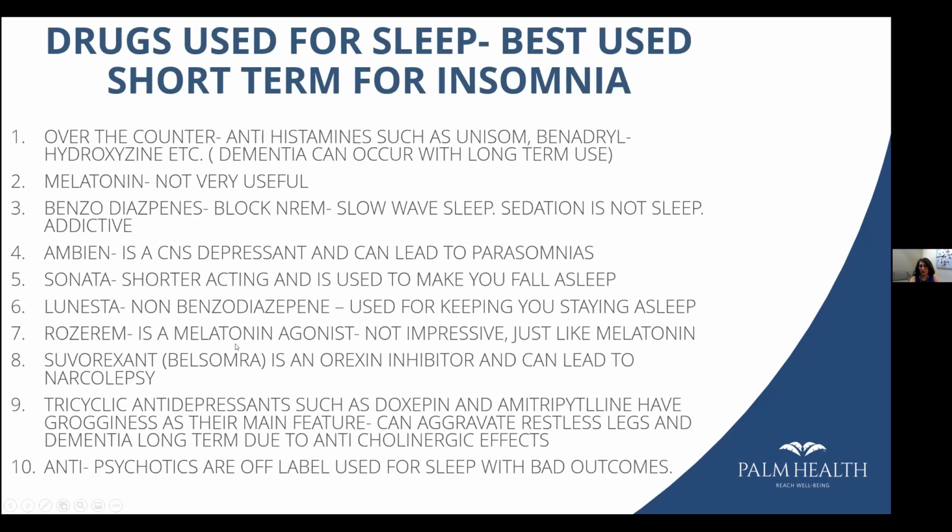Resveratrol is a melatonin agonist, and kind of like melatonin, in the studies it was initially impressive, but in the studies doesn't show much benefit.